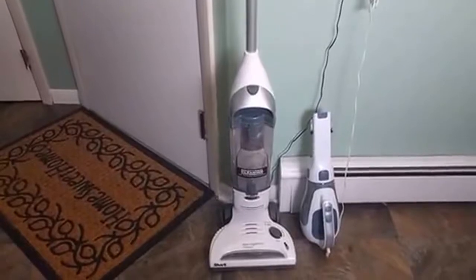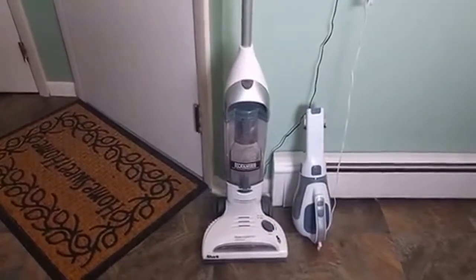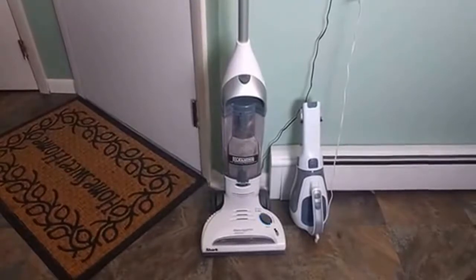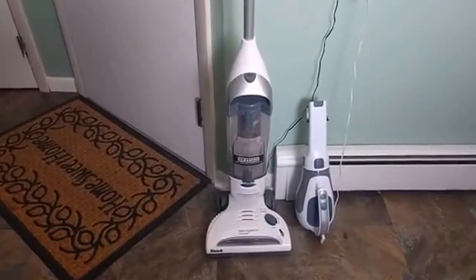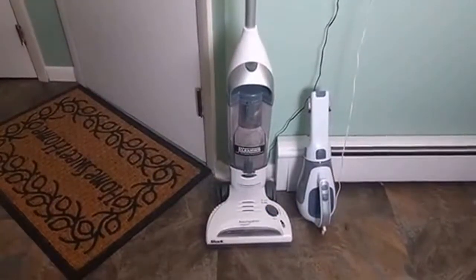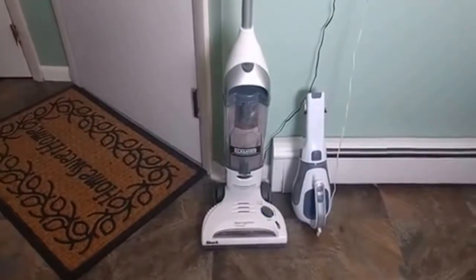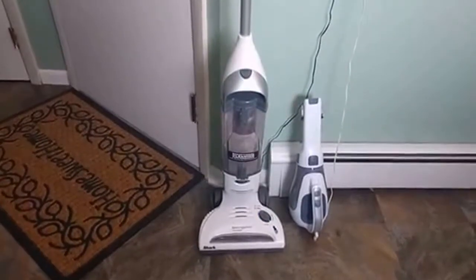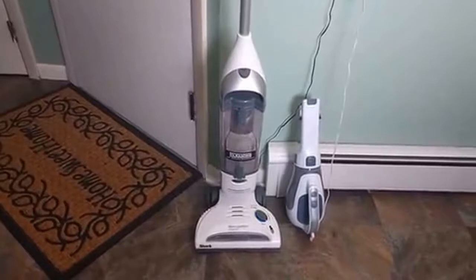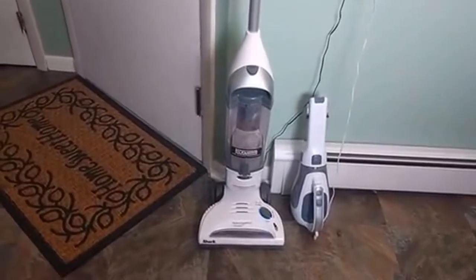It switches from carpet to hard floors. There's a button, that big blinking button is how you switch it from carpet to hard floors. It moves easily. There's no ball. It doesn't swivel per se, but it is definitely not hard to get it around curves, underneath things. It's great. The charge lasts 18 minutes, which is enough time for me to vacuum my entire house.